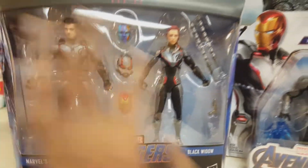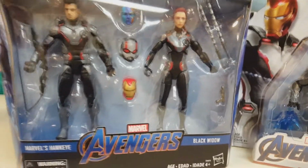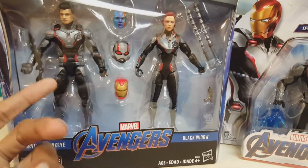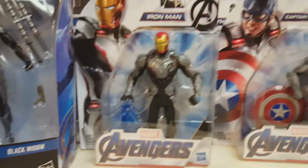But yeah, I'm pretty sure you can switch around the heads as intended. So you could have different characters in their Quantum Realm suits. I'm pretty sure a lot of people will buy multiples of this set just so they can have the full team in their Quantum Realm suits.